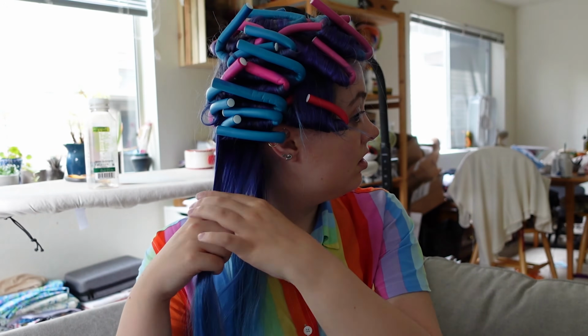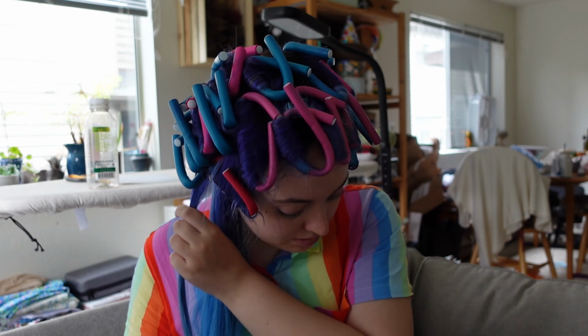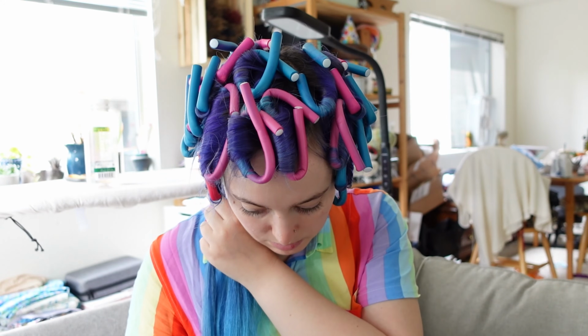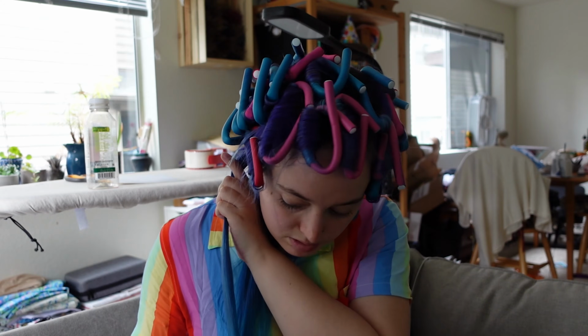And then I'm pretty annoyed because, of course, my camera corrupted the file showing the first part of me putting my hair up. But here I'm putting my hair up. It is just almost air dry, and then I spray a little extra water into it. I only use water because I've tried a bunch of different products, and water is actually what works best to help me hold my curls.